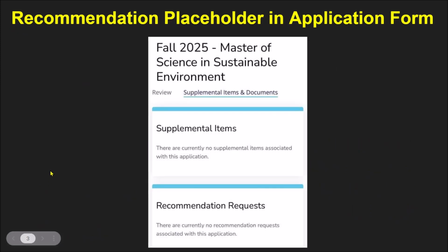Now looking at the application form, you can see that there is no placeholder to attach the recommendation letters. This was possible after the move of HBKU to the online recommendation system. So currently they are not accepting the letters from the students directly. They want the students to provide the details of the recommenders or referrers so that they can send information of submission directly to the recommenders.